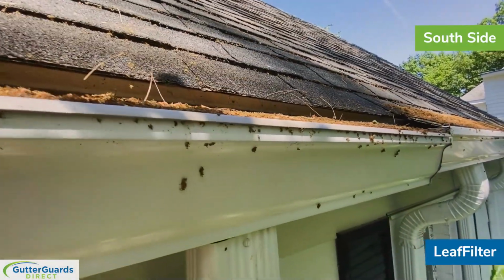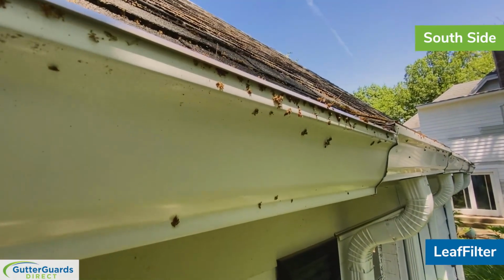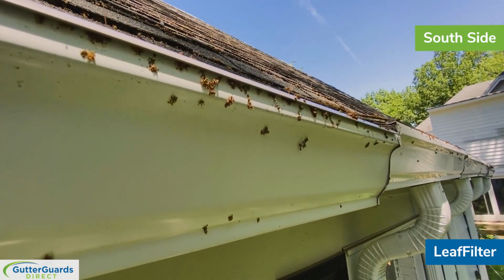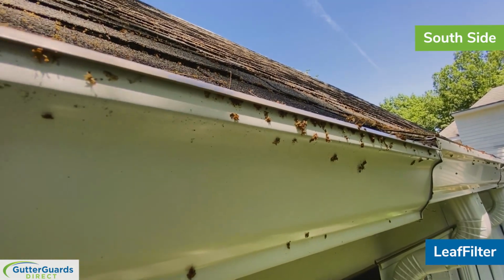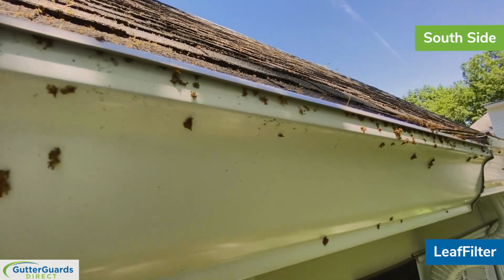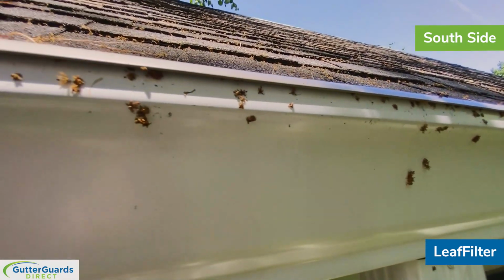If you come down to the face, you can see down at this end in particular how even with the drip edge on it, more stuff has come over the top and it's hit the face of the gutter. So you kind of stream across here. You can see all that.